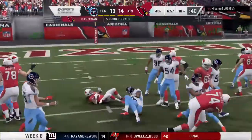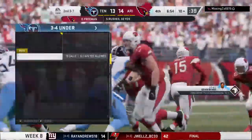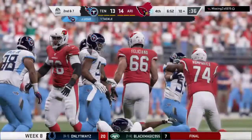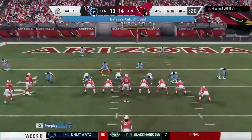If you do blitz, do you have to be careful about where you're coming from, or are you just coming from all angles? You have to be careful about where you're coming from, obviously. But at this stage, you have to take a few chances as well.